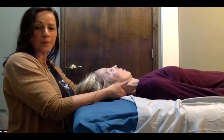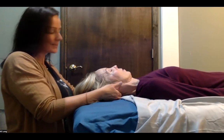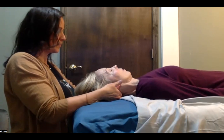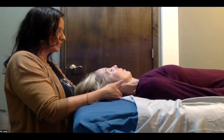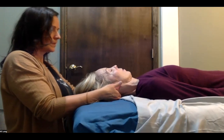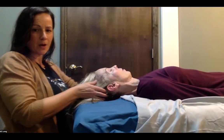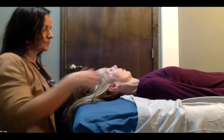We can work on our breathing and our meditation during craniosacral too, because it's a lot of quiet time. And then coming all the way up, we would have those 7 points, right? All the way up the neck.